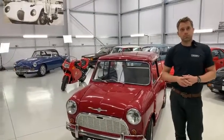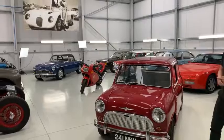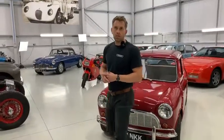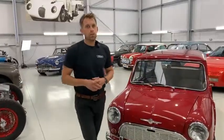As you'll probably see by the sort of cars that we've got in front of us, we like to offer a little bit of variety. But when there are different cars suggested, if a lot of people request them, then we absolutely will go out and try and find one. We do it for you.